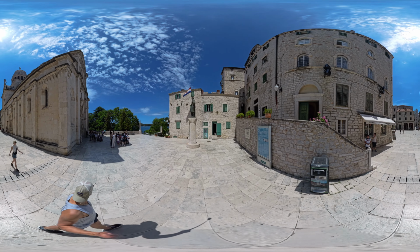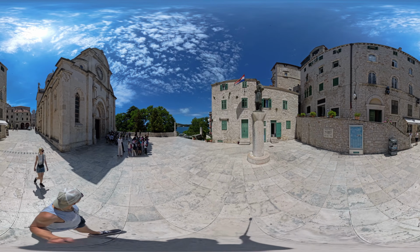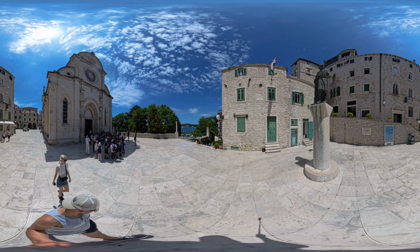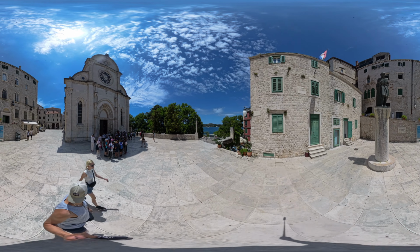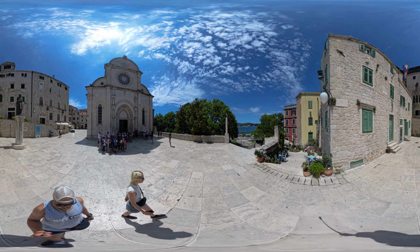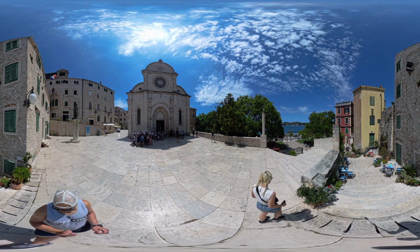What makes St. James's Cathedral of Šibenik unique is that it's entirely built out of rock. There is no mortar or other binding materials used. The builders carved the stones to fit together perfectly on their own, even for the dome. Try wrapping your head around that. It's like a puzzle, but on steroids.